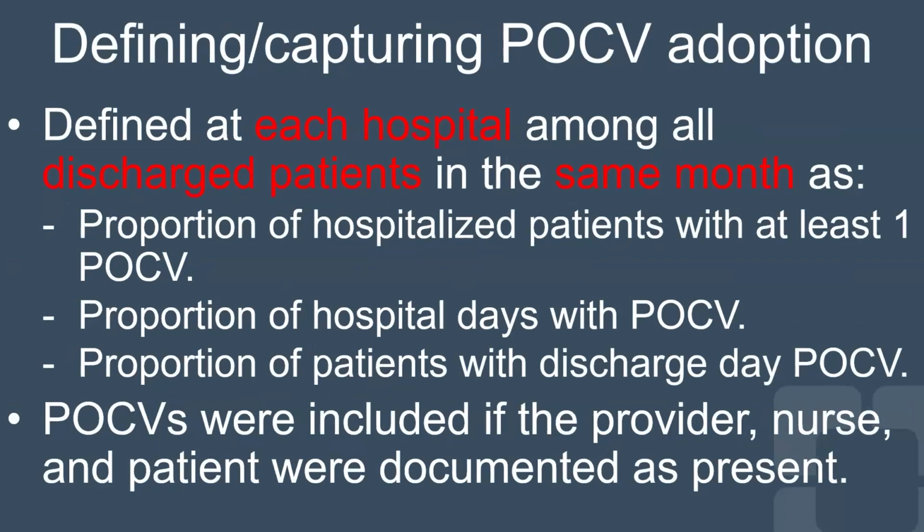So these 3 definitions were used to assess adoption separately. And as I mentioned, because we're also interested in variation for each of these definitions, we had to go through each of these definitions when assessing the variation. So these are all the definitions that were used for adoption.